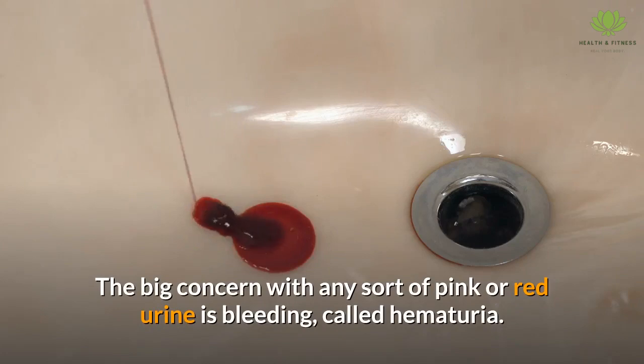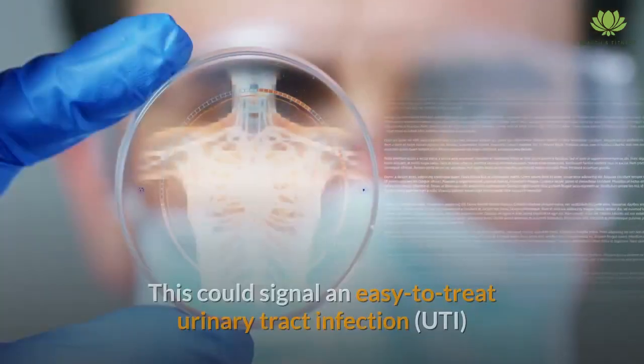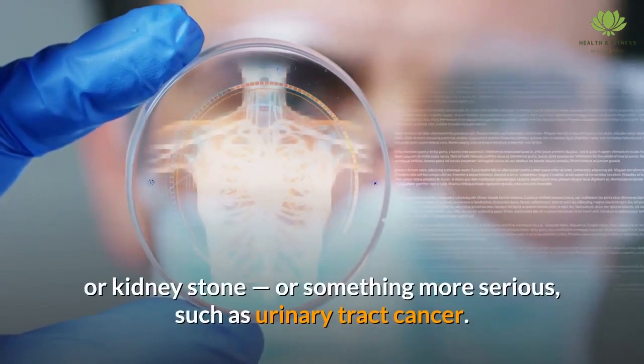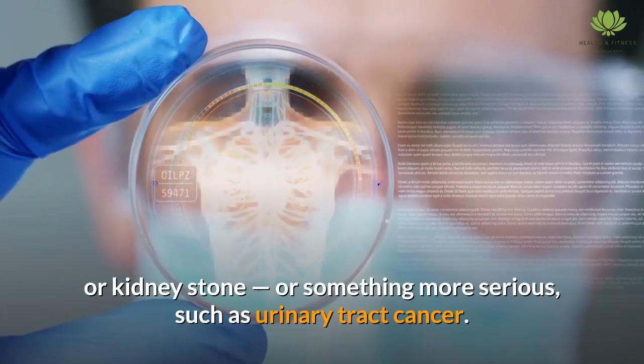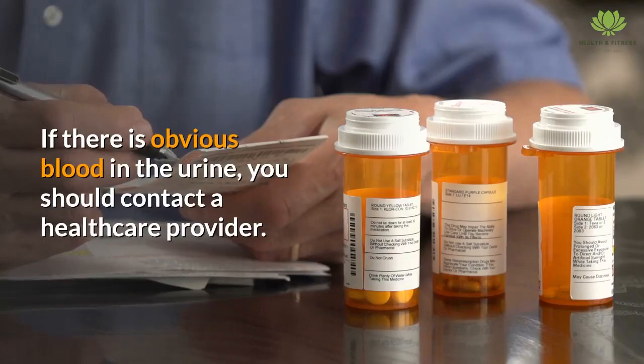The big concern with any sort of pink or red urine is bleeding, called hematuria. This could signal an easy-to-treat urinary tract infection (UTI) or kidney stone, or something more serious, such as urinary tract cancer. If there is obvious blood in the urine, you should contact a healthcare provider.